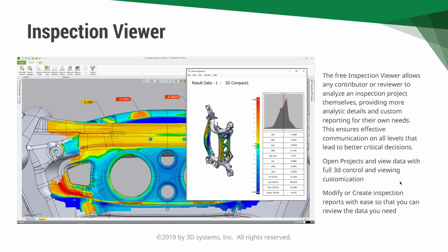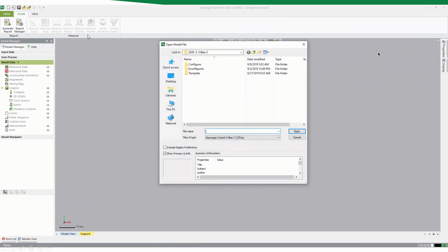It allows you to open projects. You can edit display properties, create reports from the data contained in a CX project file. It does not need to be licensed. Again, once a user installs Control X, you have access to either the full Control X with a license, or it defaults over into a viewer if no license is available. So again, you can open up full CX project files and control different views and reporting options and even add more screenshots. So let's go ahead and take a look at the interface of the viewer.